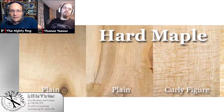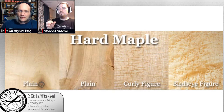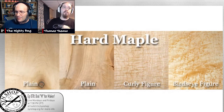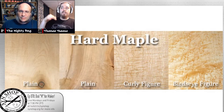Now, bird's eye is, I think, almost microburl or smaller interjections of imperfections in the wood, and it looks like little eyes in the wood, like little dots. You can actually see it up close. Then over here, you see curly figuring, where you can see those holographic undulations in the grain. And that's from the grain interlocking.